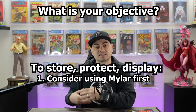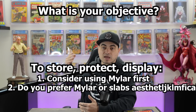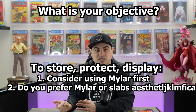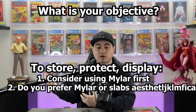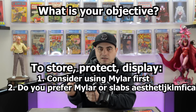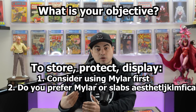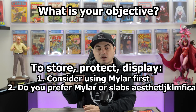Now, there's the aesthetic appeal of having your books graded. I personally really like the way that books present when they're actually graded versus just putting them in Mylar. And this is a personal preference thing. You could be on either side of the coin, but personally, I like them CGC graded. I think a lot of people really think it makes the book pop, and it just looks a little bit different when it's slabbed in that nice plastic case. So if your sole purpose is to encapsulate just to protect and display, a lot of people say, why not go with a cheaper route?